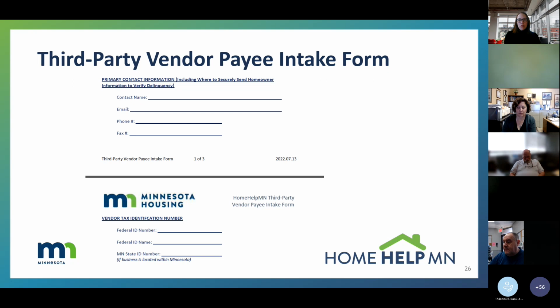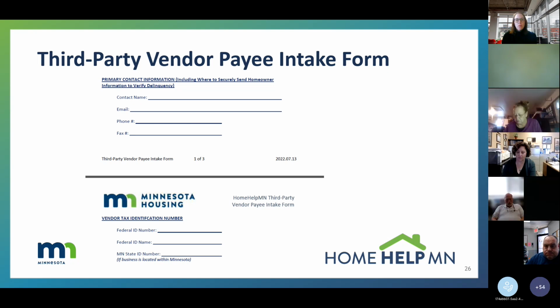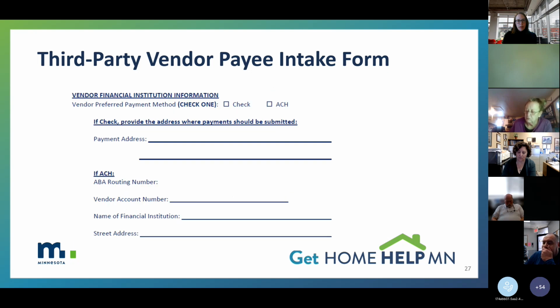Next on the form, you'll want to enter the primary contact information for who on your team we should communicate with, and the best contact email, phone, and fax number. Make sure you include an email that is checked regularly because the documents will be sent there and need quick turnaround, quick attention. And then also on this form, you'll be asked to provide your federal and state ID numbers.